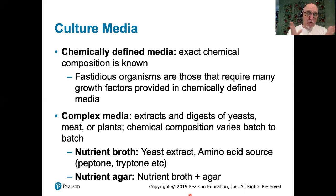So good nutrient broth, for example, is really simple. All it consists of is yeast extract, a rich source of amino acids, which are peptone and tryptone, and water, and that's it. In the case of some specialized bacteria, like marine bacteria, you might have to add salt or something like that. But the yeast extract has two functions. First of all, it does provide amino acids as well. But yeast extract also contains many vitamins of different kinds, which are very useful to bacteria growing in the medium. The tryptone and peptone are put in as a major amino acid source. And that's all that there is to it.